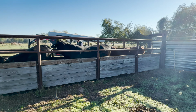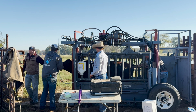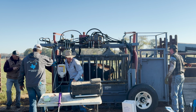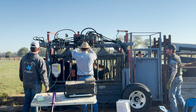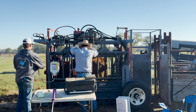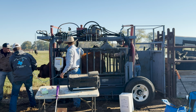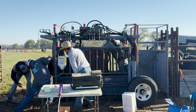So these guys make it look easy, and 445 head actually went quite a bit quicker than you would think, but still took a good 7 or 8 hours to get the whole job done. And we broke for lunch and ate lunch for about 45 minutes or so. But you can see again, it's just cow after cow after cow. Same thing. Deworm them, age them, vaccinate them, palpate them, turn them out.